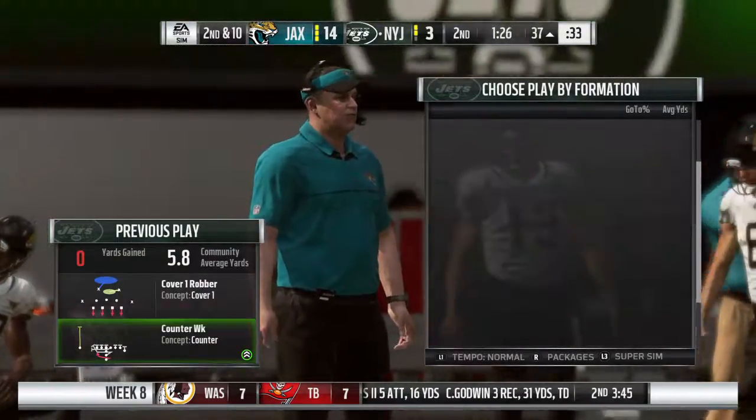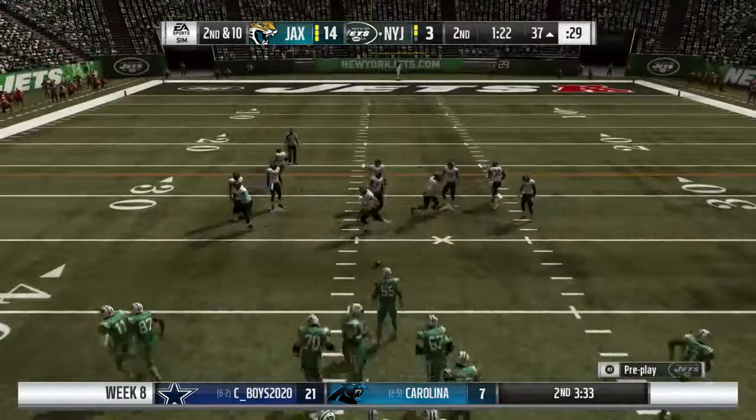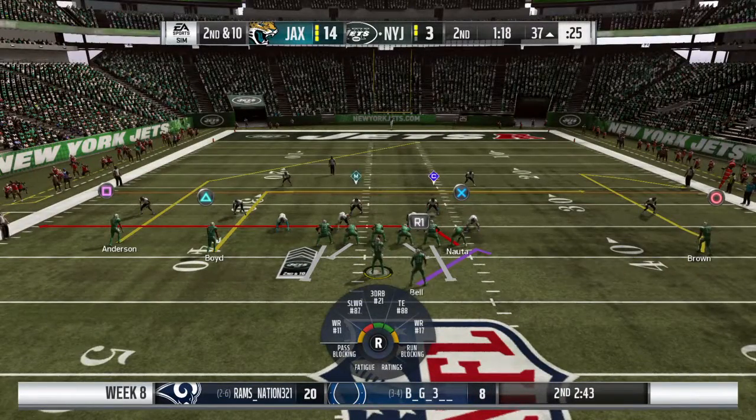What an advantage having an elite guy in the middle of the defensive line, because not only does he take up the space and let the linebackers run free, but he can also make plays himself, as we just saw there. Gone!